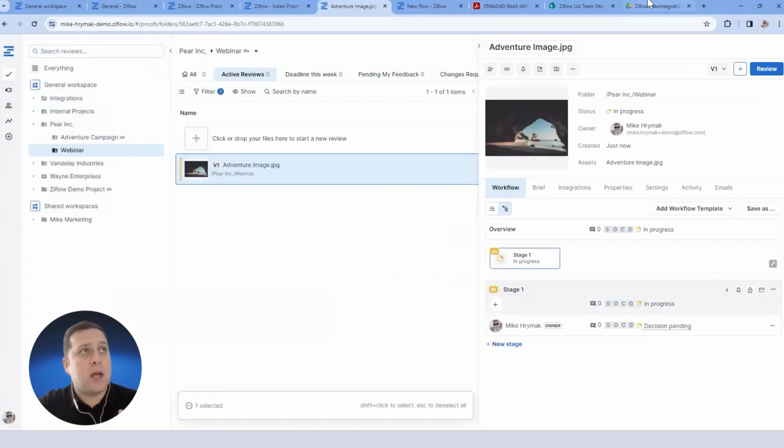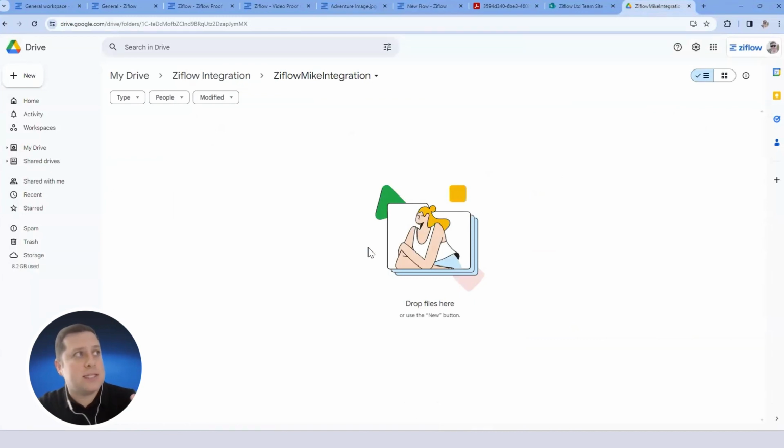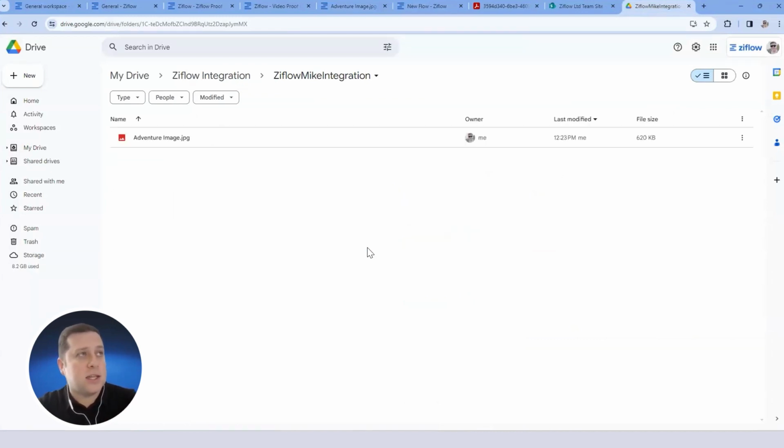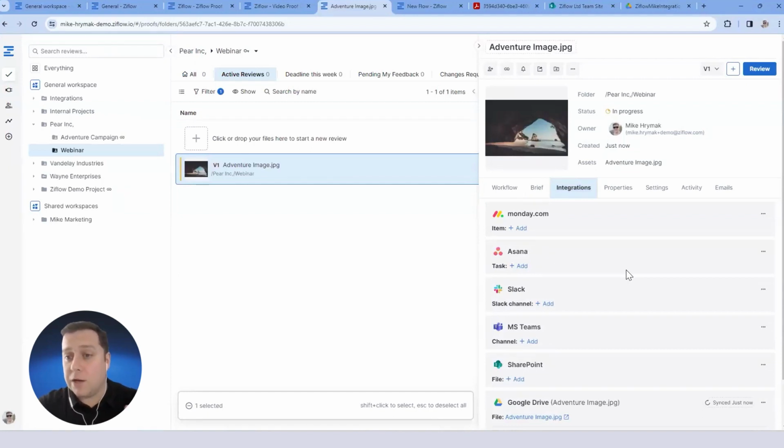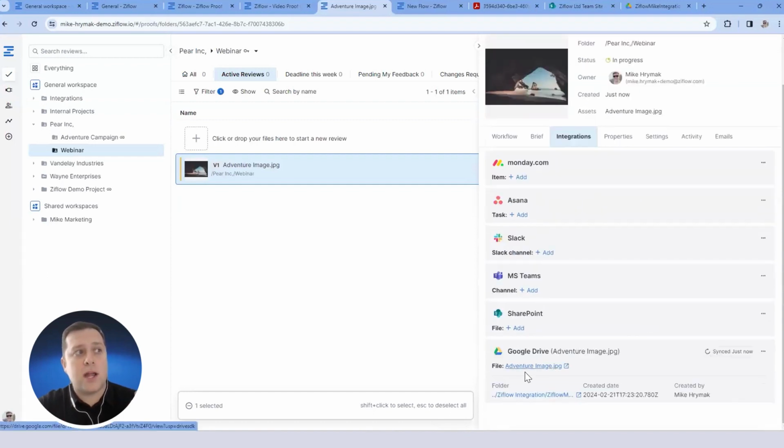So this should be wrapped up. We can click over, and in a second here, we'll see this get dropped in. So there's that adventure image we just loaded into Ziflow. Now back actually on the proof, if I go into this integrations pane, which if you haven't played around in here yet, this is a great space for us to be able to connect to tasks or an Asana or Slack channel, but it's also gone ahead and dropped in some information about the file that I just loaded in.